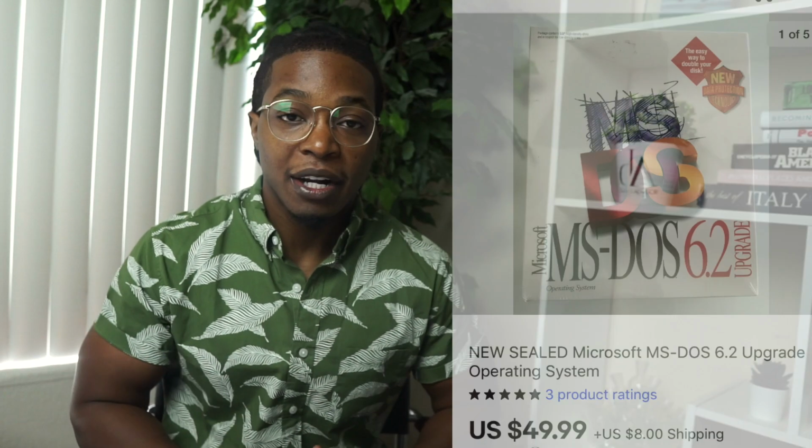Next up, something that's pretty random is this vintage software that I picked up from the thrift store a very long time ago, probably a year ago. It was a bunch of older software for like IBM and Windows. A lot of them sold for anywhere between 20 and 30 bucks.